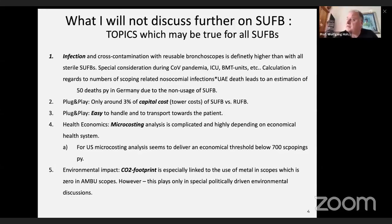And if you go to health economics, there's a word, microcosting analysis, which always depends a little bit on the economical health system where you are in. However, there are data, for example, from Ambu, that in the US market, US microcosting analysis seems to deliver an economical threshold below 700 scopings per year in a unit, right? So whenever you are above that number, then we always have to think of reusable, so normal Olympus or Pentax scopes, right?